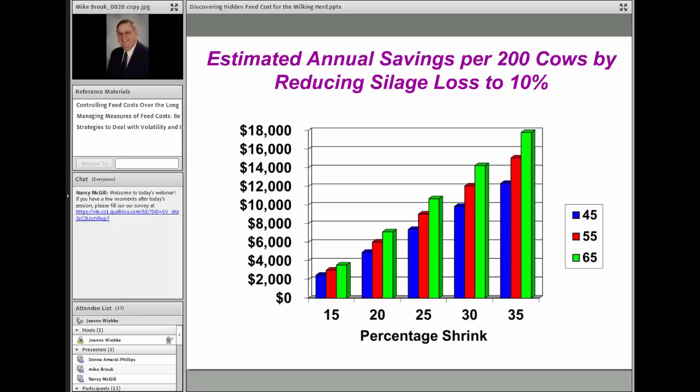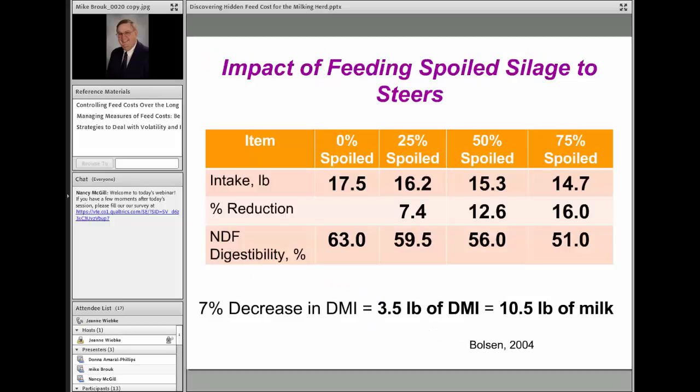So, maybe if we're down in that 15% range and we're only paying $45 for corn silage, it's not a huge thing. But if we're experiencing 25, 30% shrink, we're not doing a good job of covering silos, those sorts of things, and corn silage is worth $65 a ton, even on 200 cows, we've got over $10,000 there that we're losing that we could recover a major portion of by doing some things to change that situation.